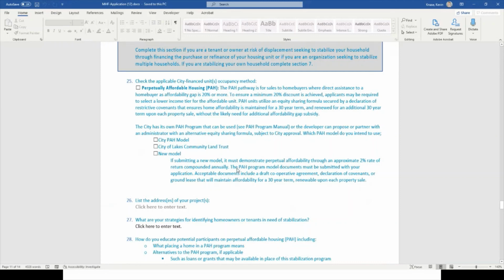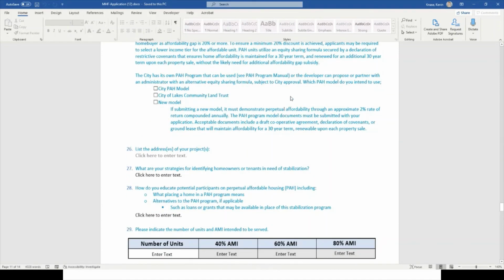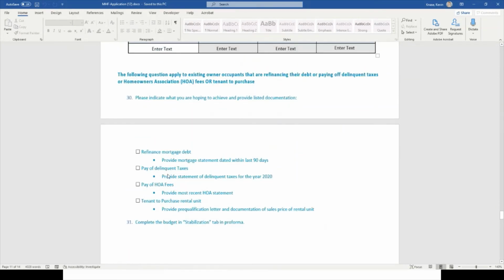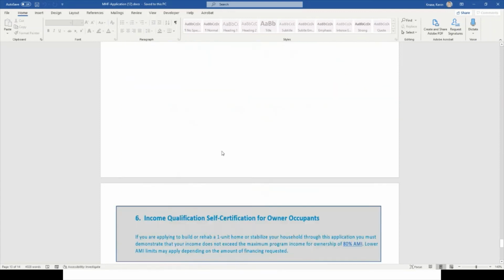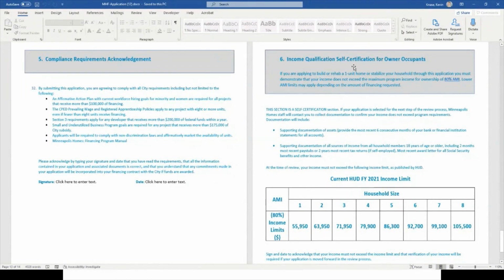An example would be a cooperative housing model. We would want to see documentation of what that model looks like and the legal documents that you would use to maintain affordability into perpetuity. Then you list the addresses of the project, the number of units, and the AMI that you're targeting. If there are fees for paying off delinquent taxes or HOA fees or things like that, you would want to check that and provide the applicable documentation. Then for each application, whether it's stabilization or otherwise, you would sign this compliance acknowledgement and submit that. And if you are planning to apply as an owner occupant, you also need to complete this income qualification section.